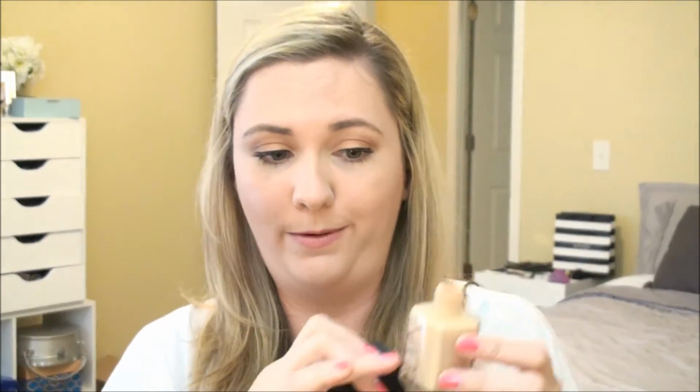My favorite foundation, there are two of them. There's a high-end and a drugstore. My high-end is going to be the NARS Sheer Glow Foundation, and mine is in Deauville. I really do love this. This is emptier than it looks. It's just kind of coating the sides, but it's probably down to like here.